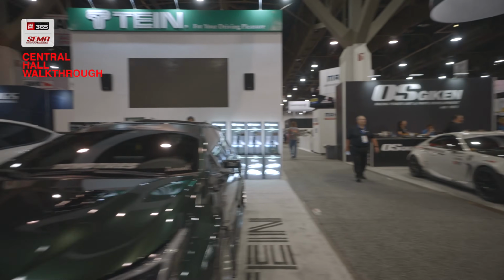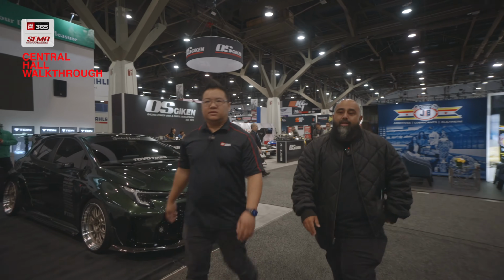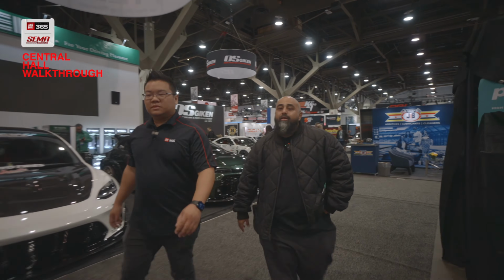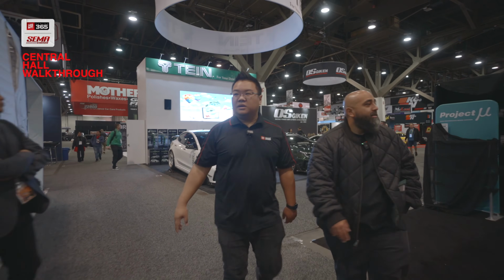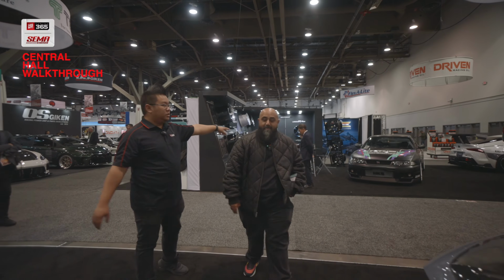All right, we're back in with Mackin Industries, with the Yokohama and the Rays, shout out to Wakana at Rays Japan. Just saw Steve walk by. They always have a really, really good showing. So over here we have the 3 Yokohama cars.